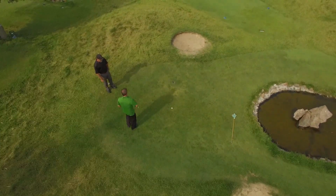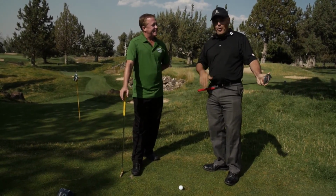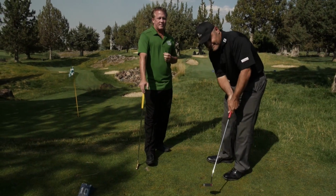So I can see why they call this the Pit of Despair. There's a lot of challenge here, a lot of undulation. You have to navigate this huge bowl here, and today the pin's quite a bit easier. It's in the bottom of the bowl. It's gonna come back. I sure hope so. Come back. Oh, that was good.